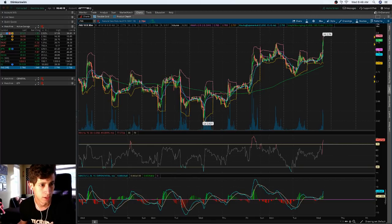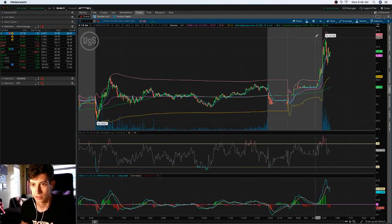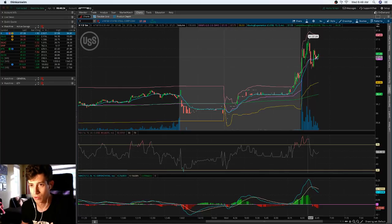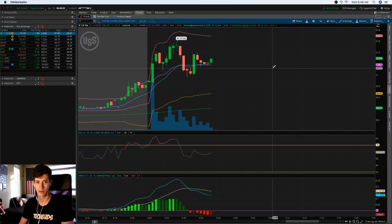So let's see how this thing is doing. It just made new highs, did it not? It's trying to hold above this middle VWAP. Nice. I do want you guys to see, I want to see if you guys can.